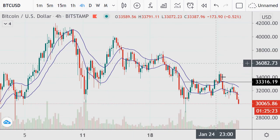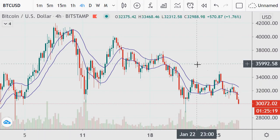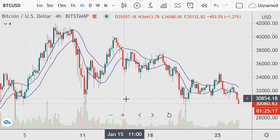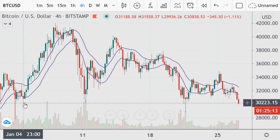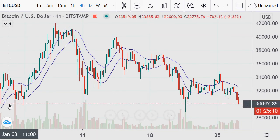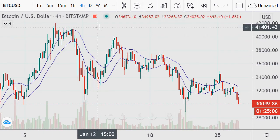Furthermore, downward action. I'm going to remove this line here because it's not going to be needed. It's all threes, by the way, that number. But this level of support was pretty much retested here and retested here as well. Of course, these tests happened before it hit the $42,000 high. This one happened after.